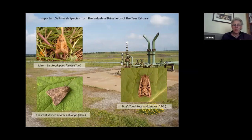And some of the more specialised habitats have their specialised species. So we're back on the inland salt marsh here, and these are three species of moth which live on salt marsh plants, and consequently these industrial sites are a regional stronghold for these species, because salt marsh is a very rare habitat in the Northeast.